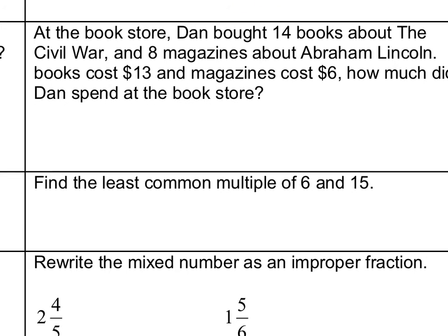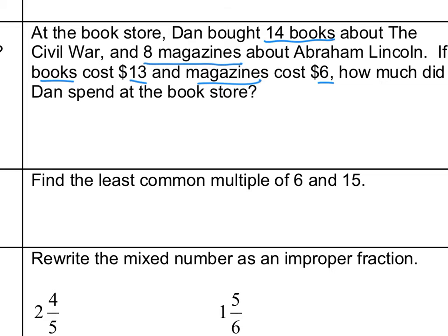Okay, at the bookstore, Dan bought 14 books about the Civil War, 8 magazines about Abraham Lincoln. The books cost $13. The magazines cost $6. How much did Dan spend at the bookstore? All right, so let's go with the books first. He bought 14 of them, and they all cost $13. So that's 14 times $13. Then we're going to add that to the cost of his magazines. So he bought 8 magazines, and every single one of them cost $6.